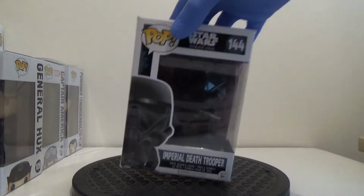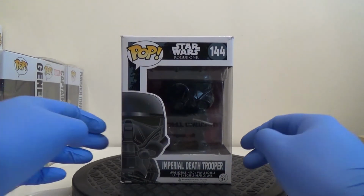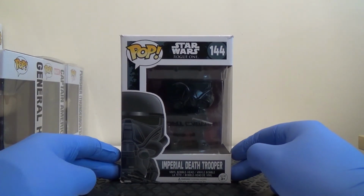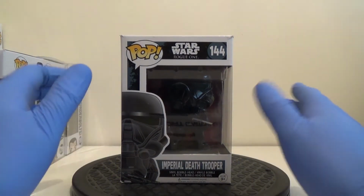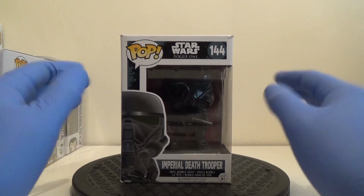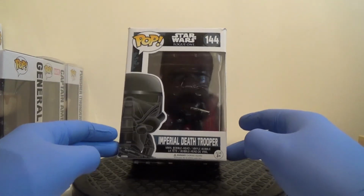Next up we've got, okay, it's another one of the Star Wars ones. So this is Star Wars Rogue One. I like the film, but it was a bit depressing because, well, I'll not tell you, because if you've not seen the film it'll ruin it. But anyway, it's the Imperial Death Trooper.